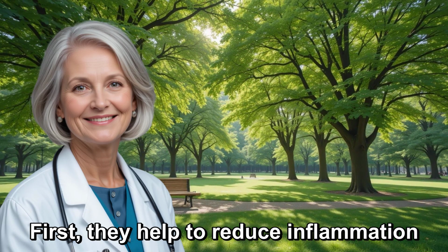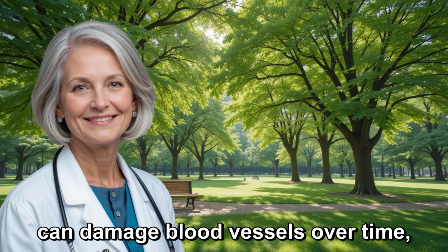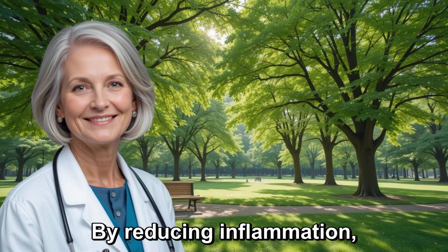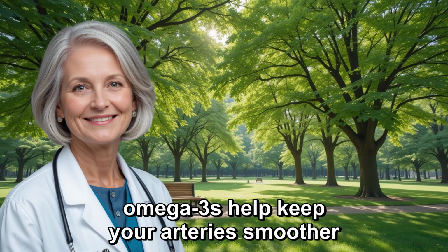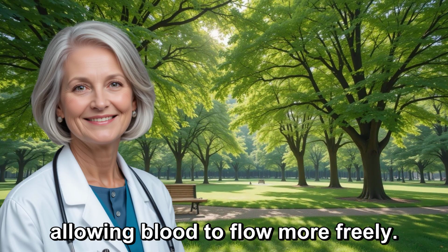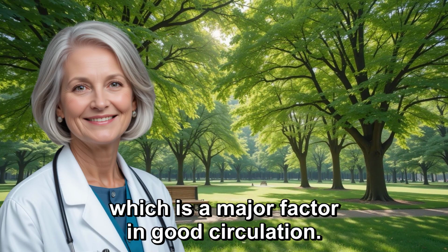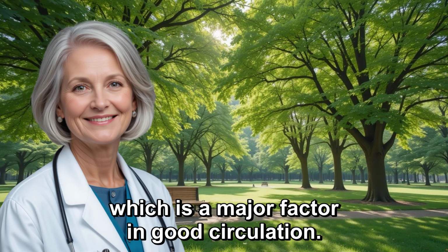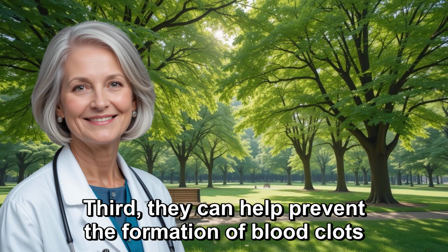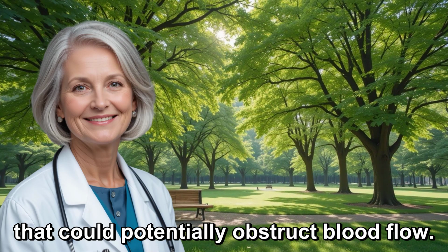First, they help to reduce inflammation throughout the body. Chronic low-level inflammation can damage blood vessels over time, making them less efficient. By reducing inflammation, omega-3s help keep your arteries smoother and more flexible, allowing blood to flow more freely. Second, omega-3s have been shown to help lower blood pressure, which is a major factor in good circulation. Lower blood pressure means less strain on your blood vessels. Third, they can help prevent the formation of blood clots that could potentially obstruct blood flow.